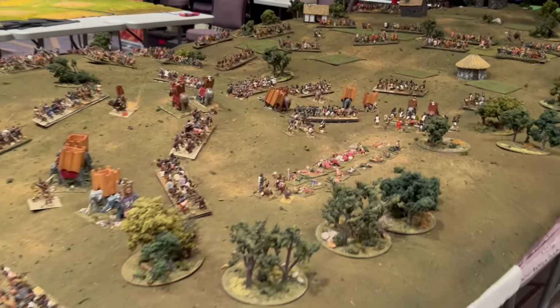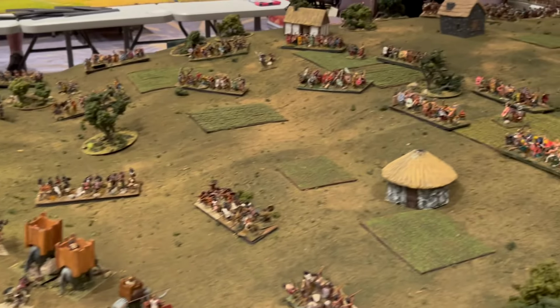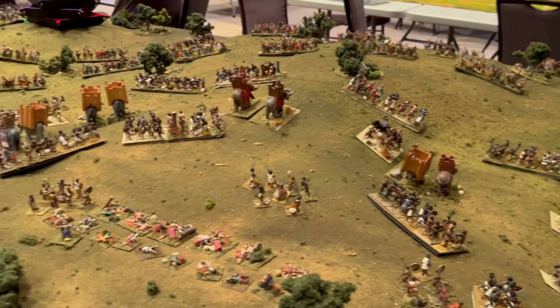And here's another stunning table. It's just absolutely stunning. Alright, now Goober wants to go down and check on Isandlwana again, so we'll go do that.